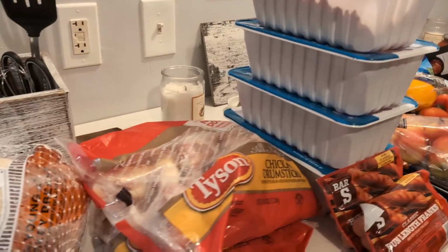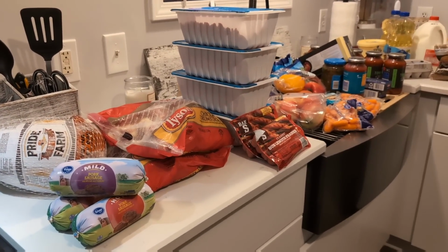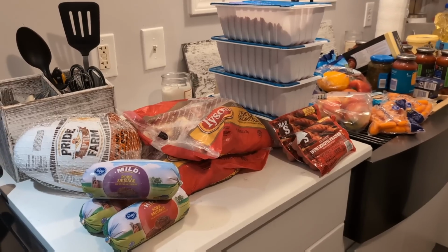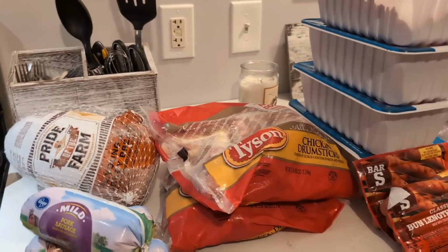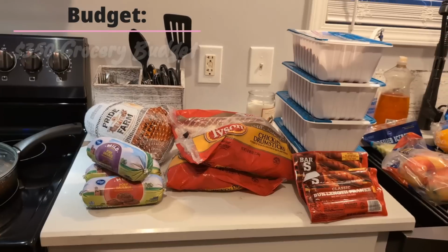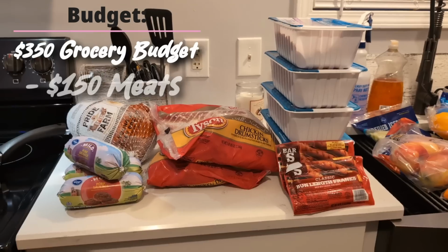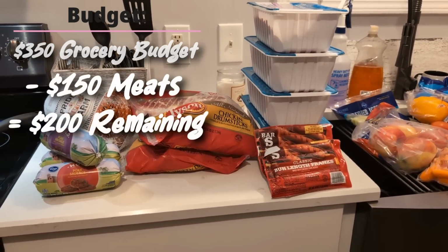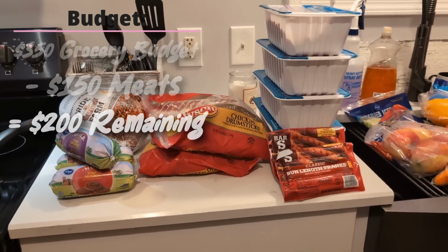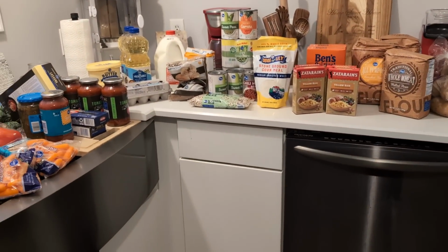And so this is where you start. You know, this is kind of like your most expensive item, your big ticket item. You start there and you budget from there. So say you spend $100 or $150 on your meats, right? Then you know you have $200 or $150 left to spend on everything else, and these items should be less expensive.